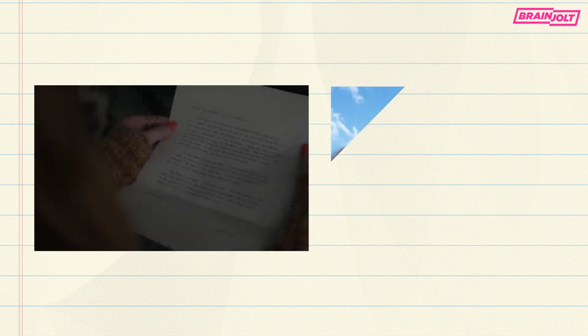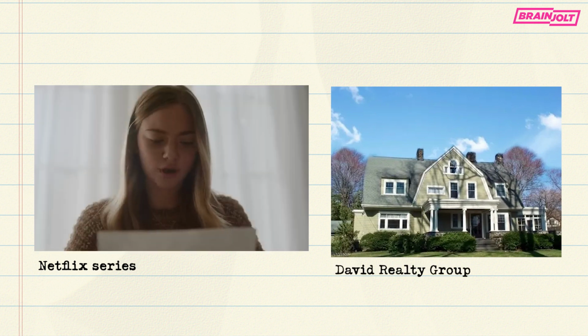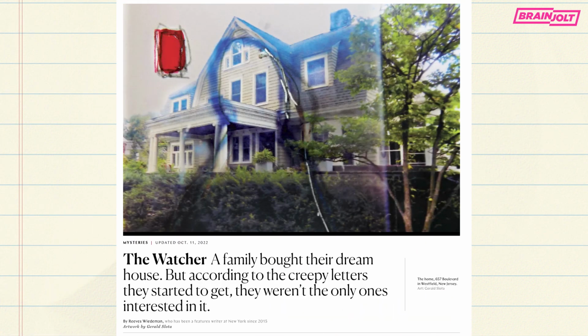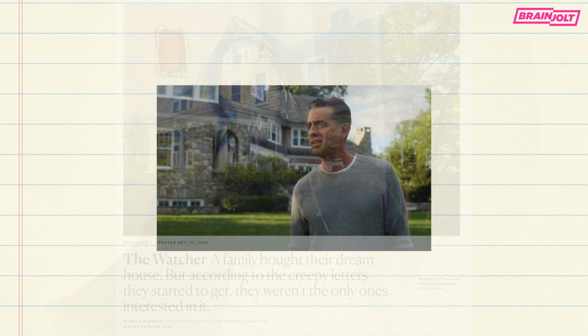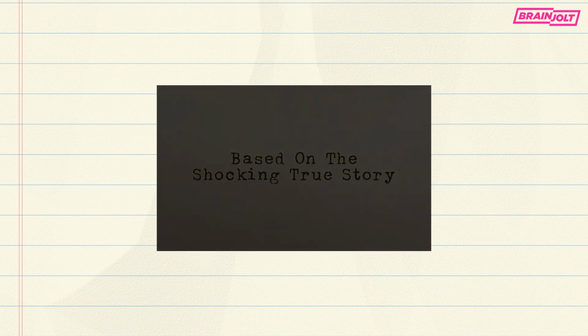The story of the Watcher house is not well known compared to Dahmer's, which arguably would make it prime source material for an adaptation. The Netflix series is based on an article written about a family's move in 2014 to a New Jersey home, only to be subsequently stalked with threatening letters. To this day, the identity of the letter writer is unknown. Can a story without an ending be made into engaging television?